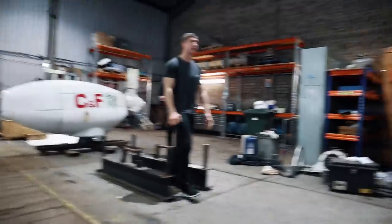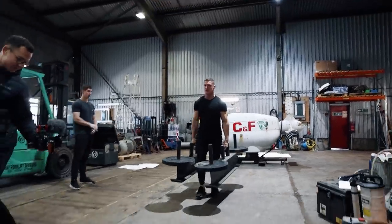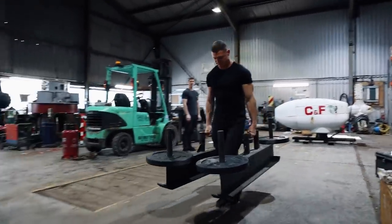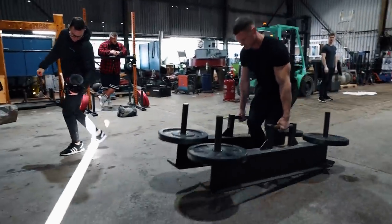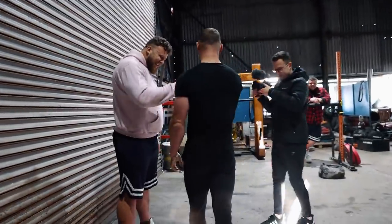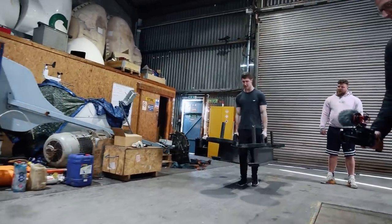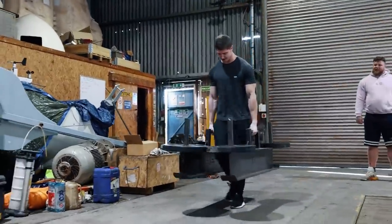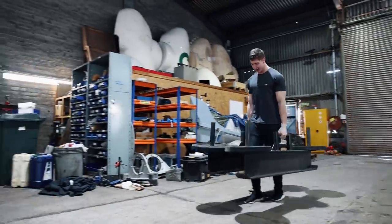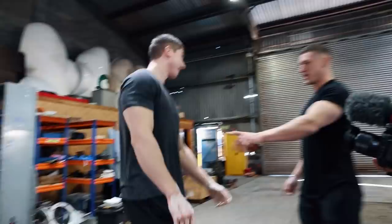The worst thing is if it hits you in the leg. 100 kilograms, one hand. Small steps. Can we just hold it there for a second?